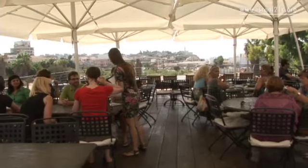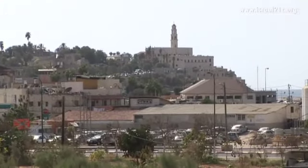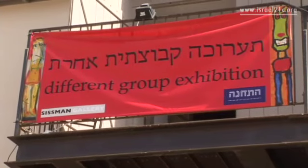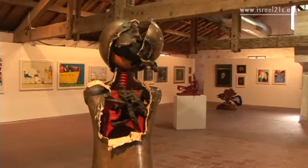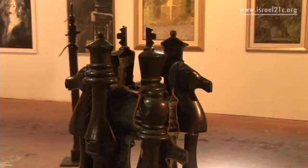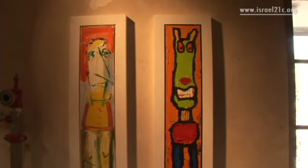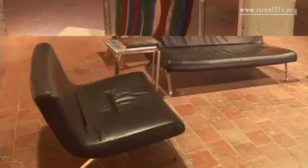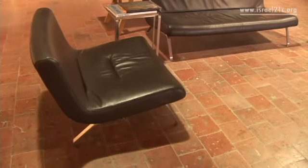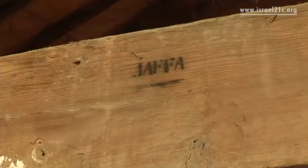There's the hill of the old port of Jaffa, with the St. Peter church tower. There is currently a show of Israeli artists in the Wieland factory building. Floor and roofing tiles, decorated cinder blocks, balustrades, and other building materials were all manufactured here, then loaded on the trains for transport. This is the original tile floor and the massive hardwood roof beams, which were brought from Germany.